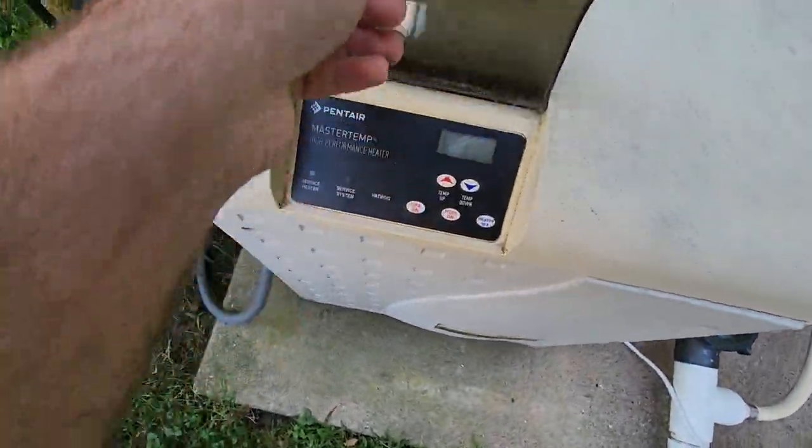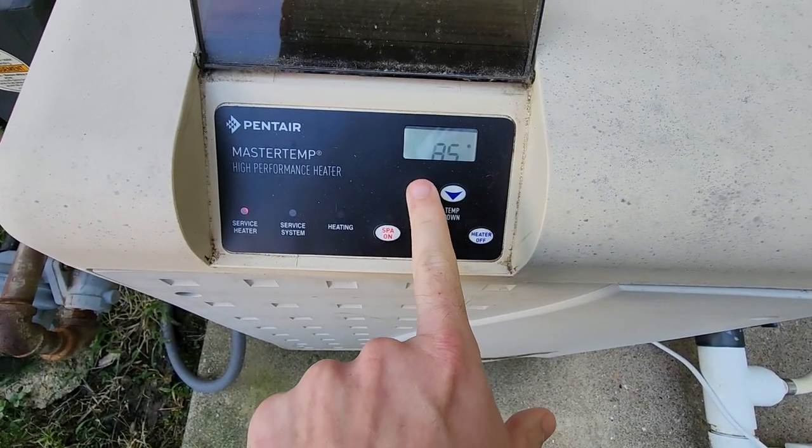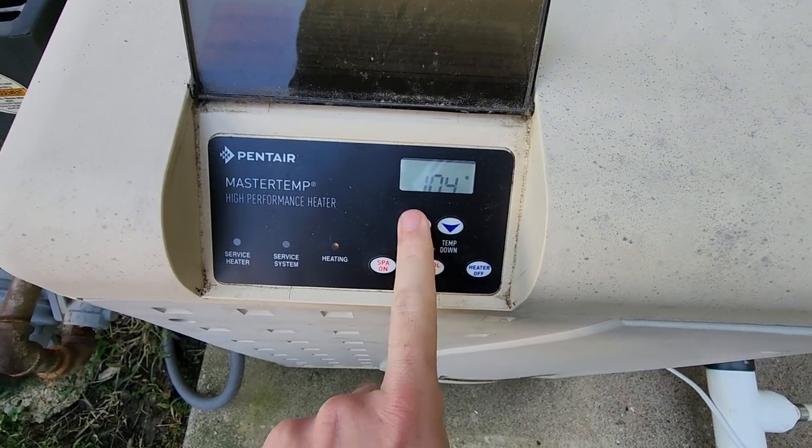Oh, before I go, don't want to forget, it has been cold at night. Got to crank that heater on, I think, 104.